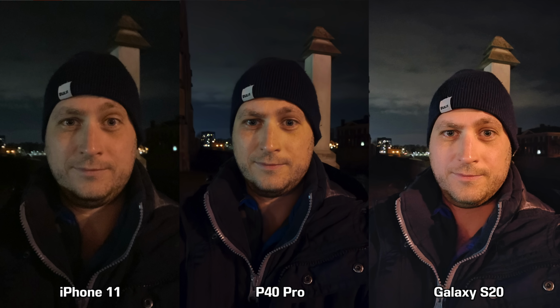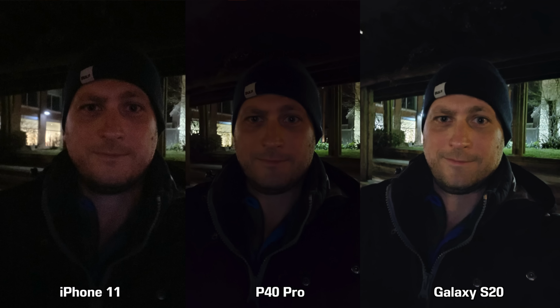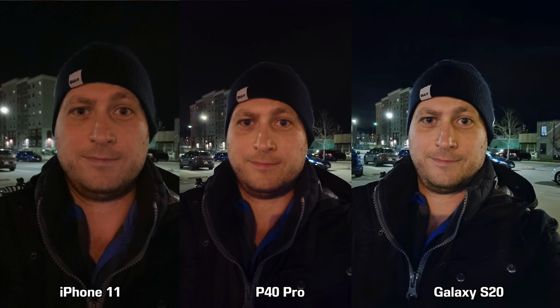As for nighttime selfies, the S20 seems to do the best for those. Mostly because the S20 has a night mode that works for night selfies. The P40 Pro has a night mode for selfies as well, but it just doesn't work as good as the one on the S20. So there you have it, the P40 Pro, the iPhone 11, and the Samsung Galaxy S20.